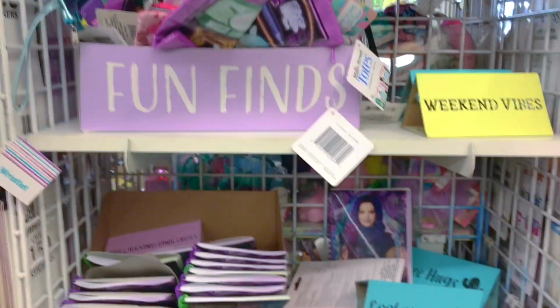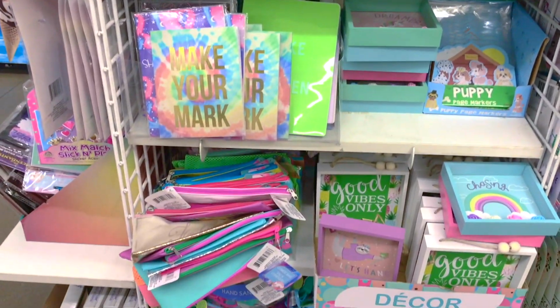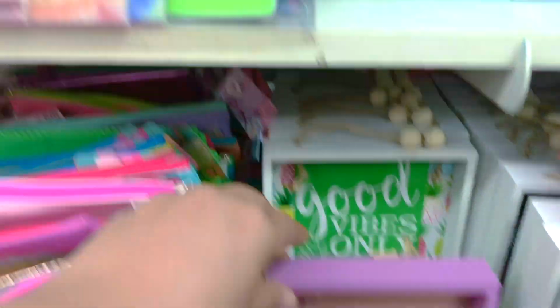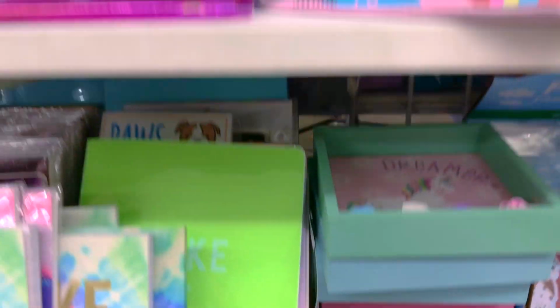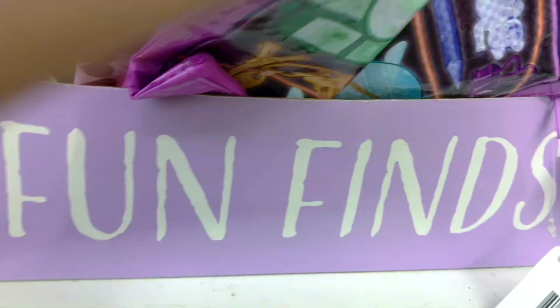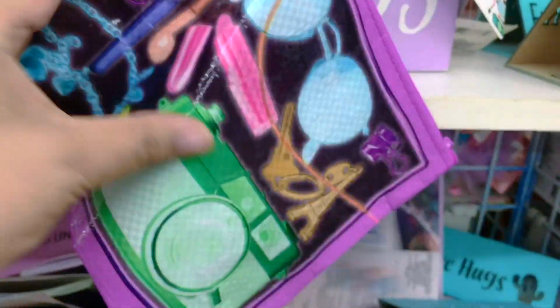This area is usually found year-round, and so I thought I'd go over and see what was there. I saw these shadow boxes. I also saw some more notepads and some pencil cases, which are very great to use for swapping. I do show a few or two.